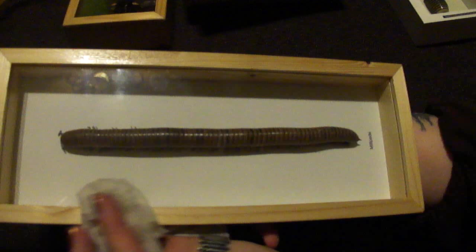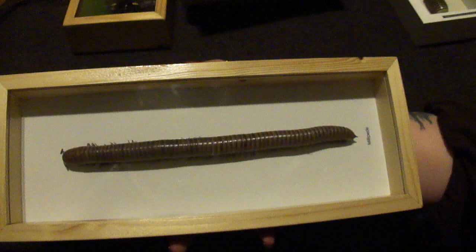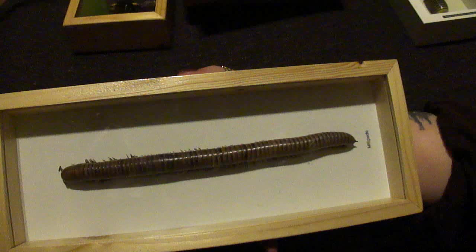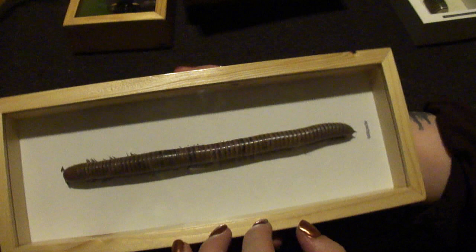Those of you who are freaked out by millipedes, take heart, because millipedes eat detritus and discarded and decaying leaves. They're one of the oldest creatures on planet Earth, far older than dinosaurs and sharks. They go back to the Carboniferous and I believe even to the Permian. Just ancient creatures.